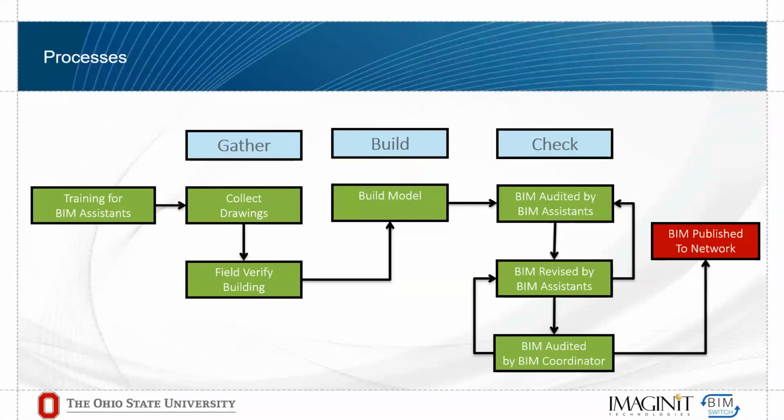But the first step is gathering, and they're going to gather any record documentation we have about the building, and they're going to go out and do a field verification of the building. Then they're going to get into the modeling process itself, which is obviously the most lengthy part of the process. And then they're going to go into a check process.